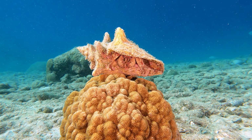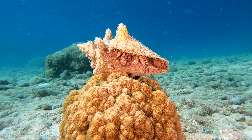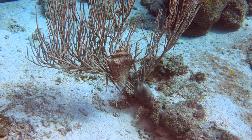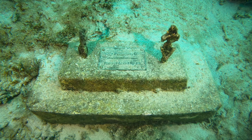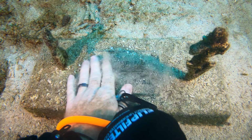We saw odd locations for a couple of creatures. This white-speckled hermit crab climbed on top of a small coral, and I have no idea how this queen conch ended up tangled in sea rods. We love coming across underwater memorials as celebrations of kindred spirits.